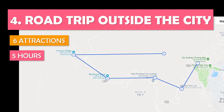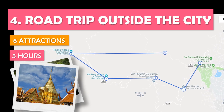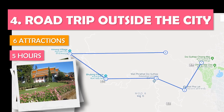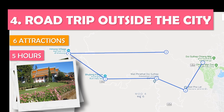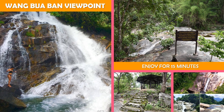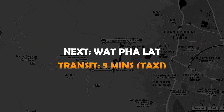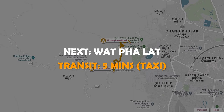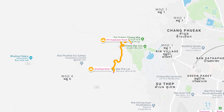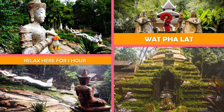Let's look at road trip outside the city. A day-long road trip on the city's outskirts to a forested mountain, sacred temples and waterfalls. Picturesque, gentle waterfall surrounded by jungle scenery, with picnic areas nearby. Then on to Wat Phra Singh. Small, statue-rich Buddhist temple and monastery hidden in a woodland and reached via a hiking trail.